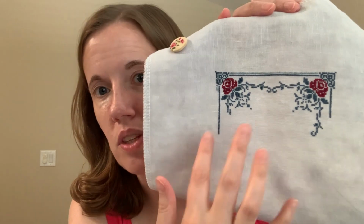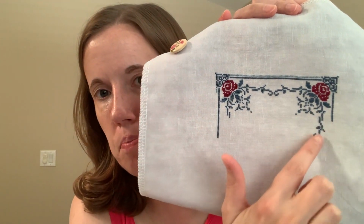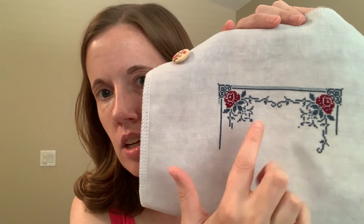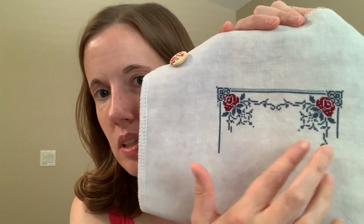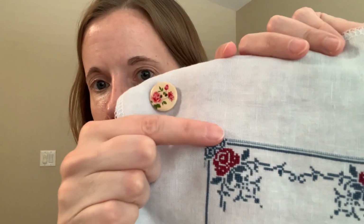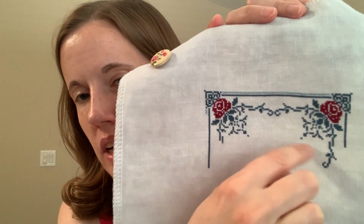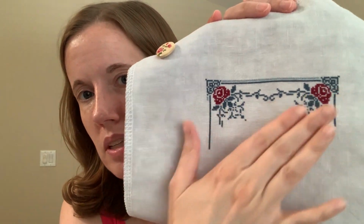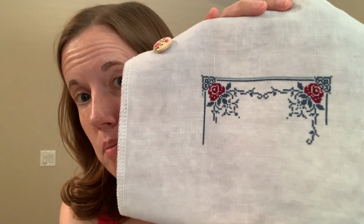Pretty cute. So this corner of the border, all of the navy is finished. This corner is not quite finished, but then there's another light blue in there that will need to get added as well. I believe this color has some doodads in here, plus some red ribbons, I think. So those corner bits are not quite done, but I am happy with how far I got.